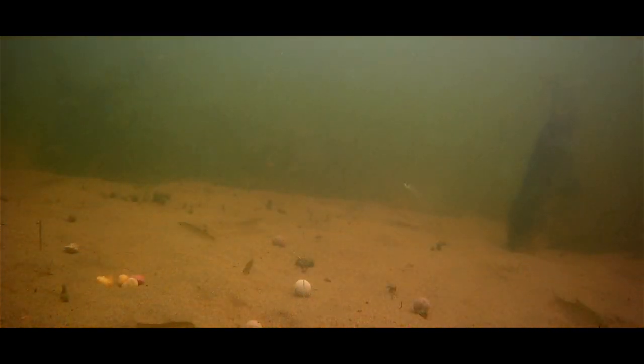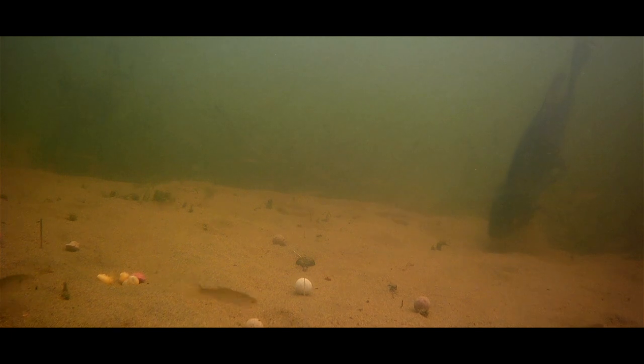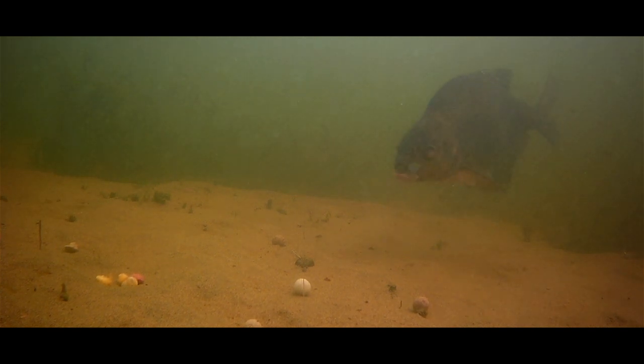To me, it seems as if they can't entirely say no to the hook bait in the long run, even though they can see that something is wrong. But they do learn to identify the rig, and they will pick up other baits as long as they have an option. But when they run out of options, they do pick up the hook bait.